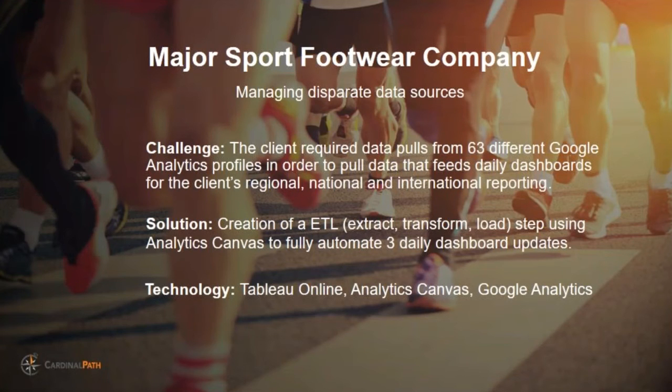So we have two case studies to help demonstrate how consideration of the data model is critical to effective dashboard execution. The first one is for a sports footwear company, and in this case we needed to pull data from these 63 different Google Analytics profiles in order to provide updated data to brand and regional managers 3 times a day, which is a high frequency. And this one really nicely illustrates Mark's point about the need for a consistent taxonomy.